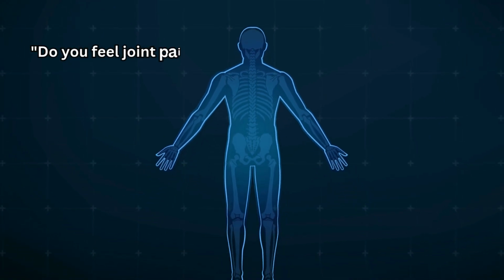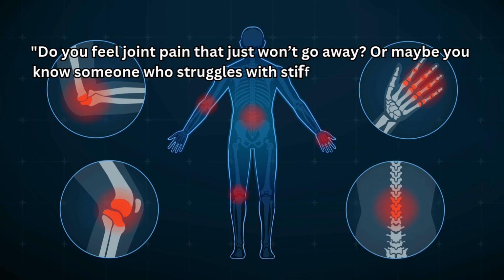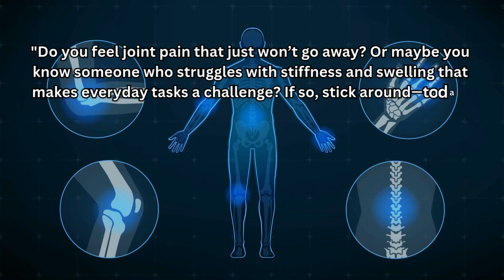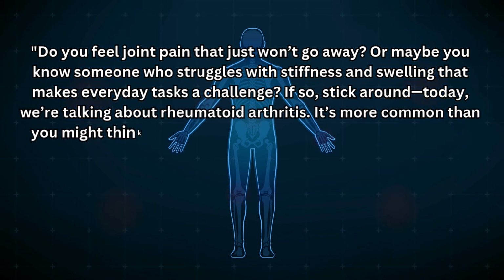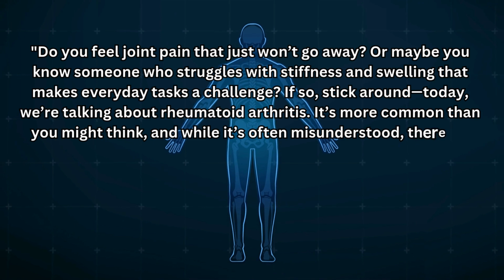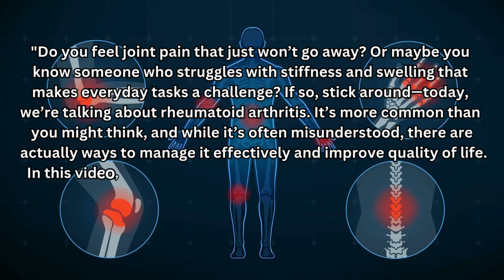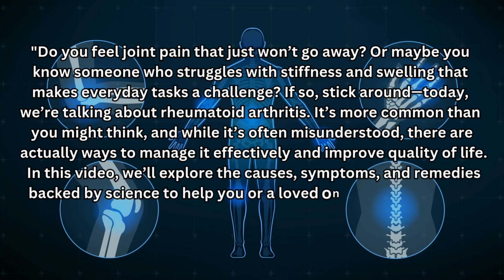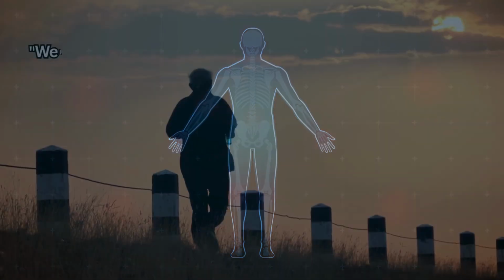Do you feel joint pain that just won't go away? Or maybe you know someone who struggles with stiffness and swelling that makes everyday tasks a challenge. If so, stick around. Today we're talking about rheumatoid arthritis. It's more common than you might think, and while it's often misunderstood, there are actually ways to manage it effectively and improve quality of life. In this video, we'll explore the causes, symptoms, and remedies backed by science to help you or a loved one navigate life with rheumatoid arthritis.